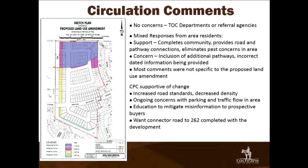And they did support administration meeting with the developers monthly, and as part of that, discussing the need to ensure that misinformation is not being provided to potential purchasers, and that accurate information is being disseminated to the area builders. CPC also noted that they would prefer to see the connector road into this parcel, located here up to 262, being completed concurrently with the development to help with traffic flow as construction and development occurs.